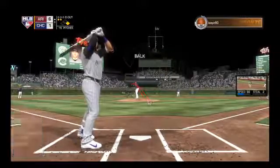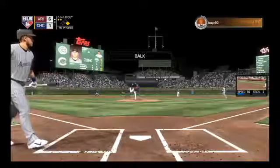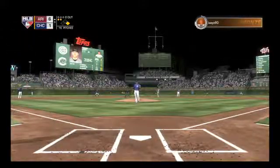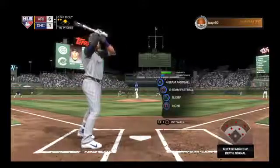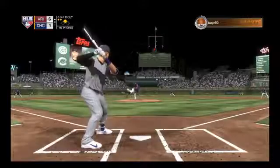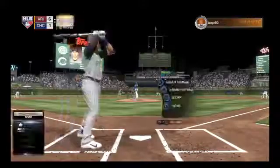Way in front of a great slider that time. And now a stoppage here, as it looks like a balk has been called. And indeed, they're going to say he never came fully set before starting for the plate. Here's the 0-2. And there's one well above the zone for a ball.